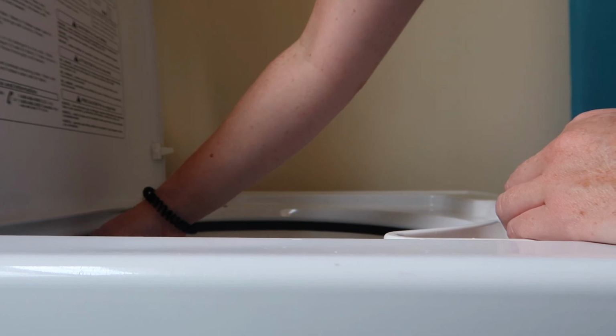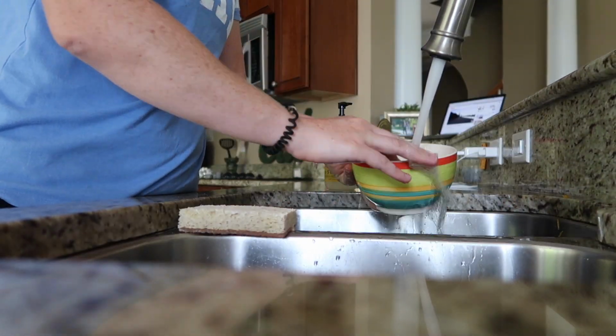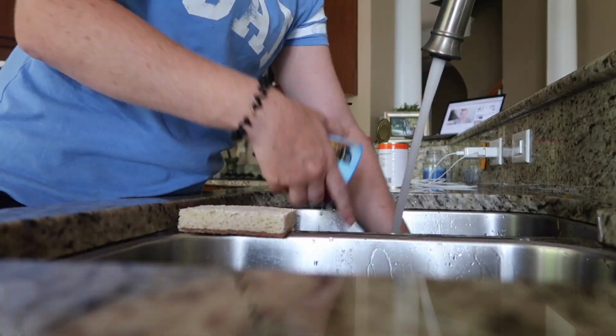Switching the laundry once again. And then I am getting cleaned up from lunch. The kids are down for a nap. I am washing the dishes from lunch and then wiping down the counters.